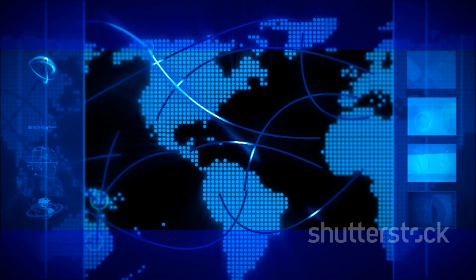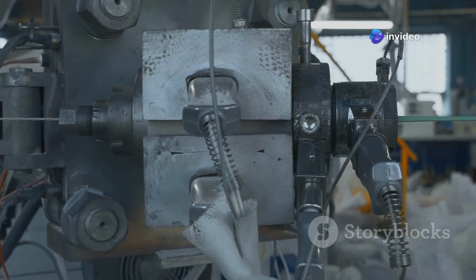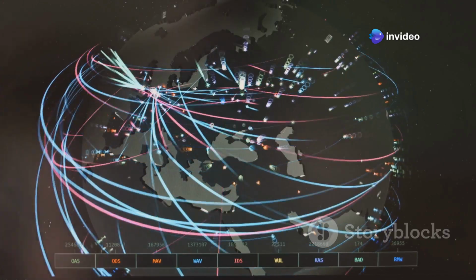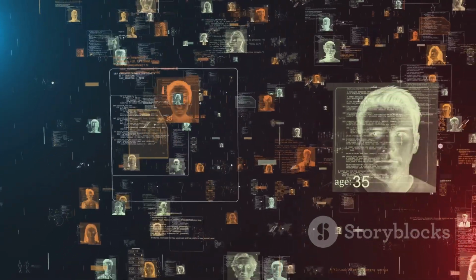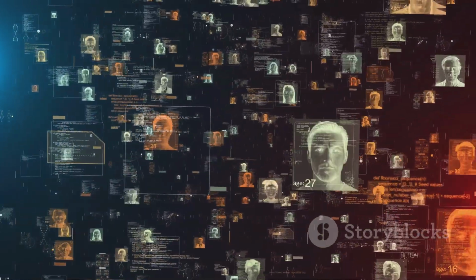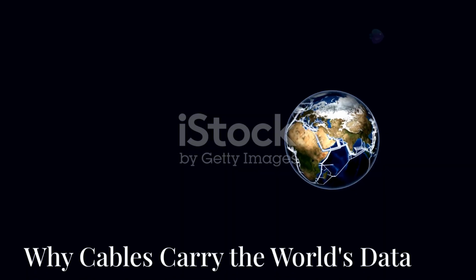This essay will explore this hidden realm. We will look at how these cables are made and laid in the deep sea. We will understand their huge importance and the dangers they face. It is a story of amazing technology and human connection, a story hidden beneath the sea. Let's dive in.